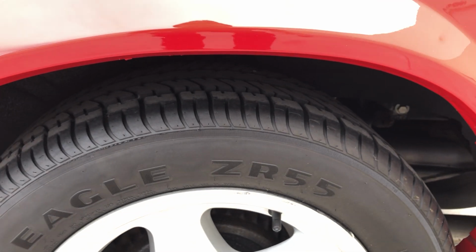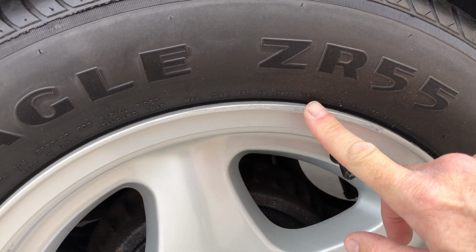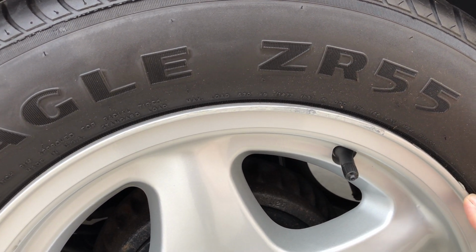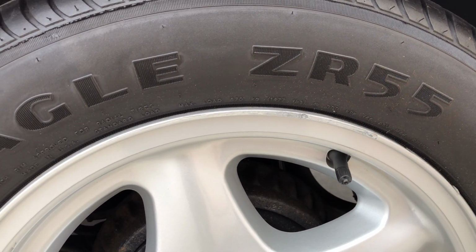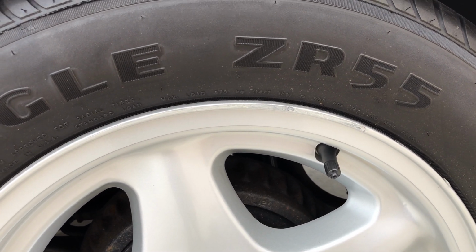The one wheel that has curb rash would be this one. It's really minor, but it's there, and I wanted to make sure you saw it. I've gone over every one of these wheels. The rest of the wheels are perfect.